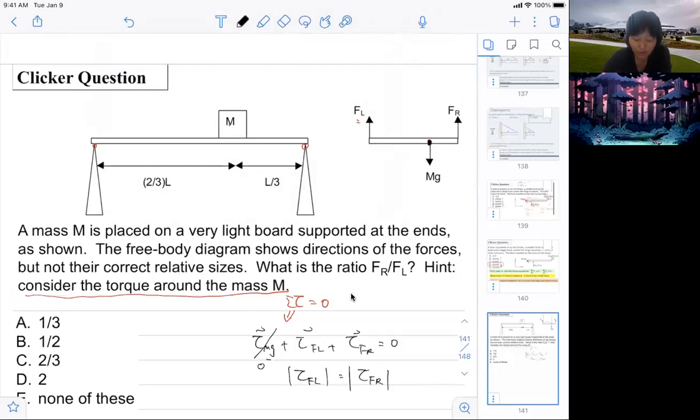The gravity of the M will generate a torque. The force from the left will generate a torque. The force from the right will generate a torque. But here you can see we deliberately choose the rotation to be at the point where the mg is, because we want to compare these two forces, right? If we choose our axis of rotation to be right here, we can get rid of the torque from the mg. It's just a little bit more convenient in terms of our calculation, okay?